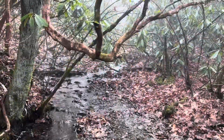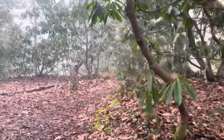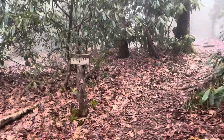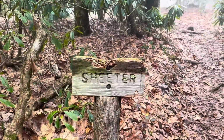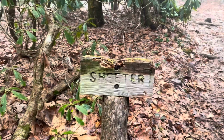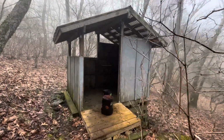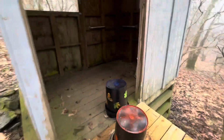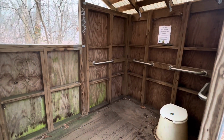I'm here at Muskrat Creek. The shelter's just up here, but apparently it's not actually a shelter, it's a sheeter. Here's the privy at Muskrat Creek Shelter. It was a pretty decent one. Got handicap accessible bars.